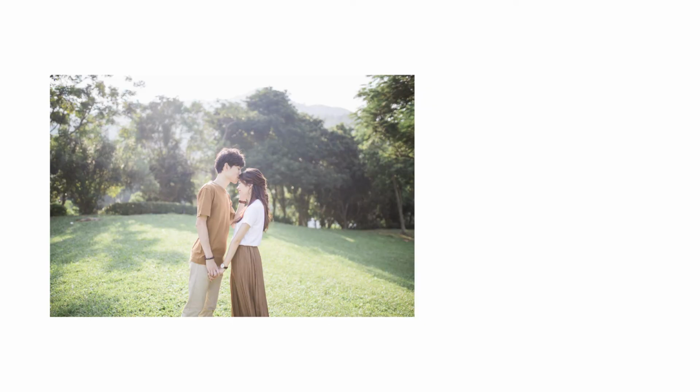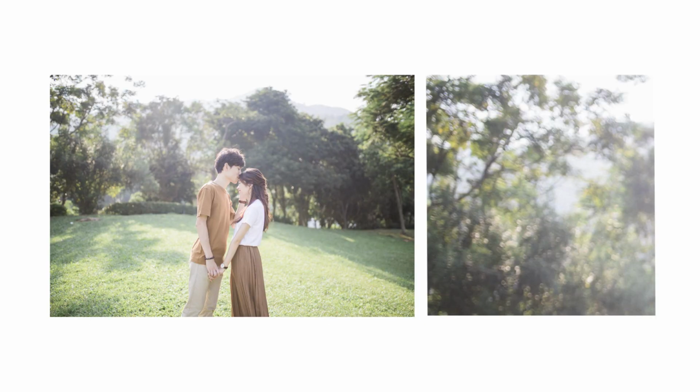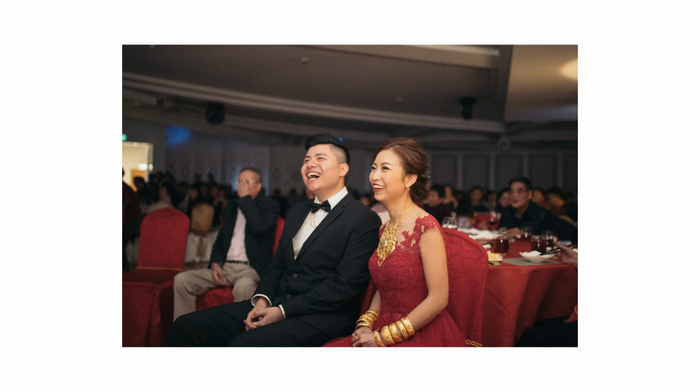Although the bokeh on this lens is slightly less smooth, they are still more than acceptable. As you can see in this photo, the bokeh is not that bad at all. And because we have such a wide aperture on this lens, you can nail every shot in the dark. In this photo, I could still get 1/60th second for the shutter speed at ISO 800. And that's pretty crazy actually.